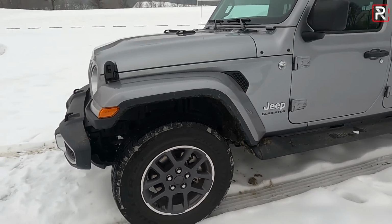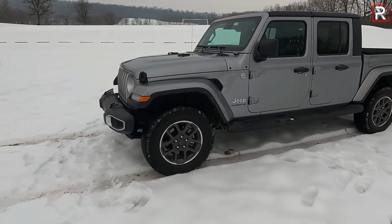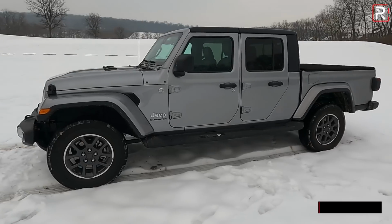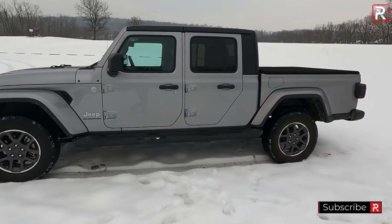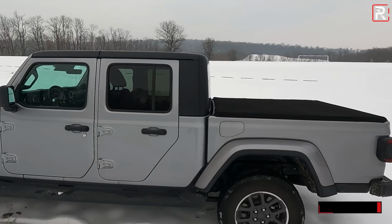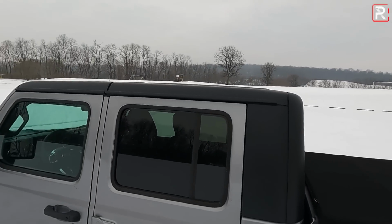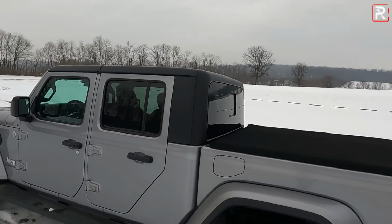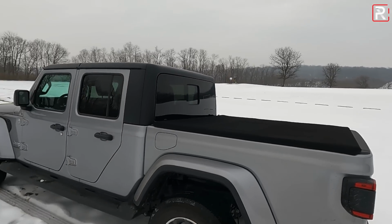Overall, the Overland trim still gives you around 10 inches of ground clearance, which is a pretty good amount. The Rubicon increases that to around 11.6 inches, so you get 1.5 inches more ground clearance if you plan on doing some serious off-roading. I recommend that. My tester has the dual top group, so it has the hard top. However, it's not the body-colored hard top. It's got those removable Freedom Panels. I also have the soft tonneau cover that kind of rolls up as well.